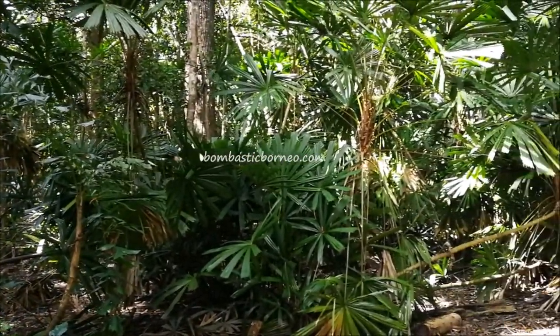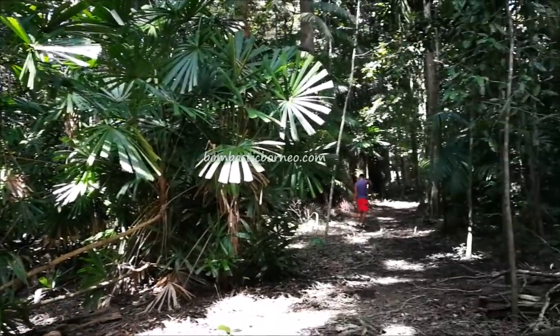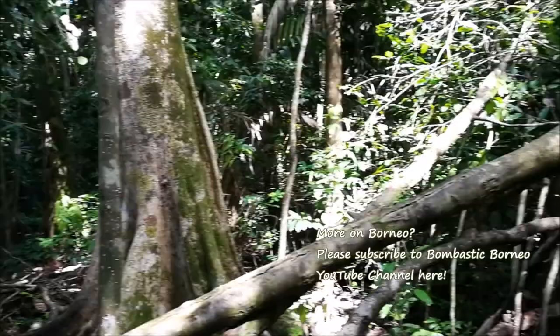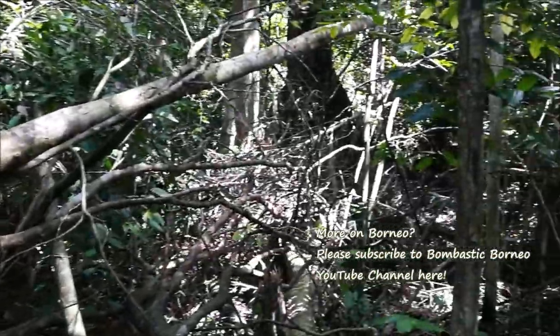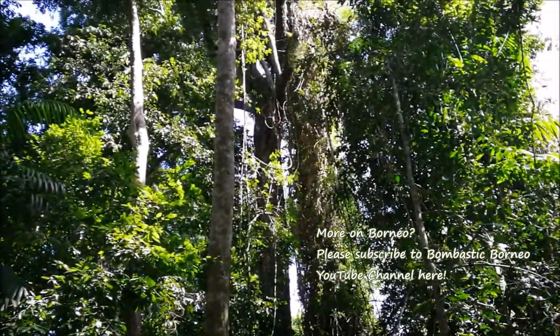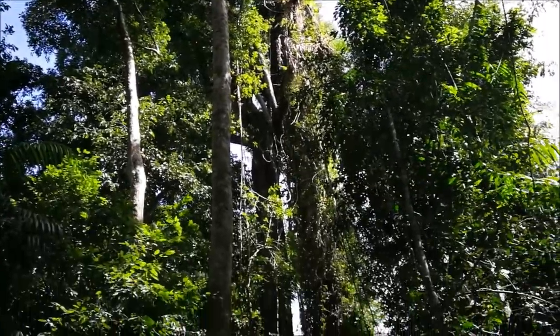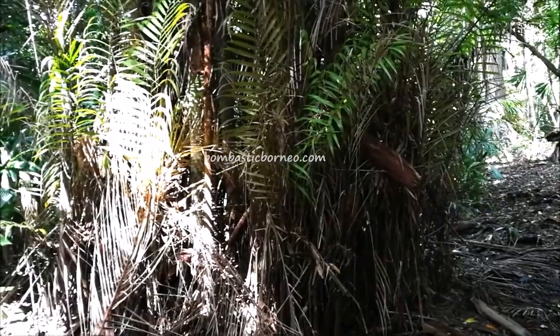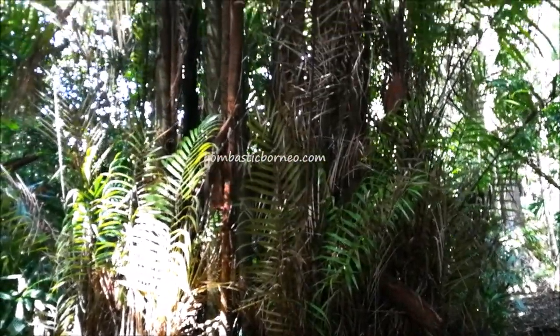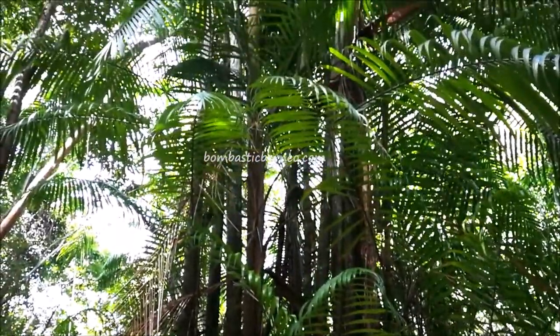This is Likuala territory. It's 150 feet tall. Here is a cluster of the very rare nibong tree. Very long, about 100 feet tall. Lots of thorns, nibong.